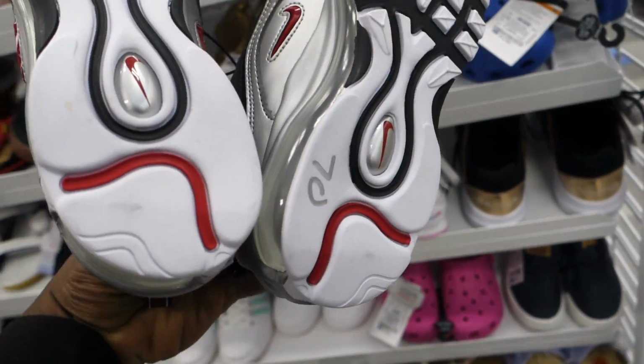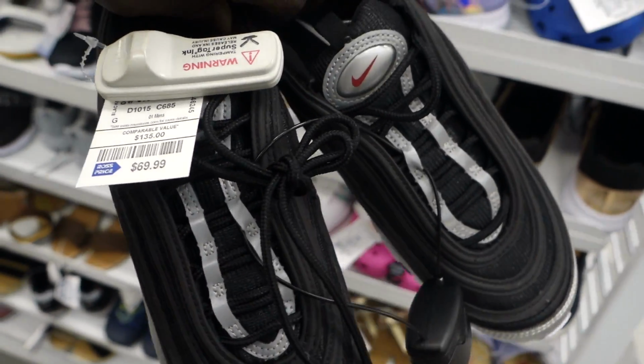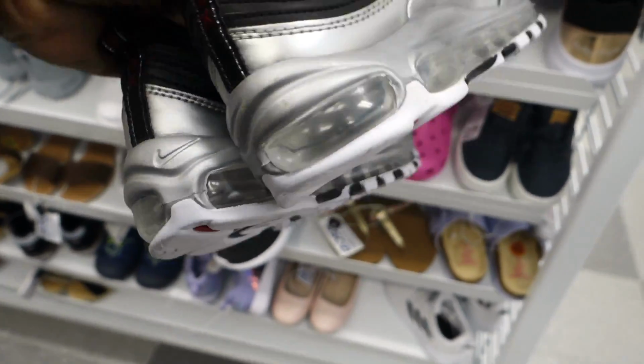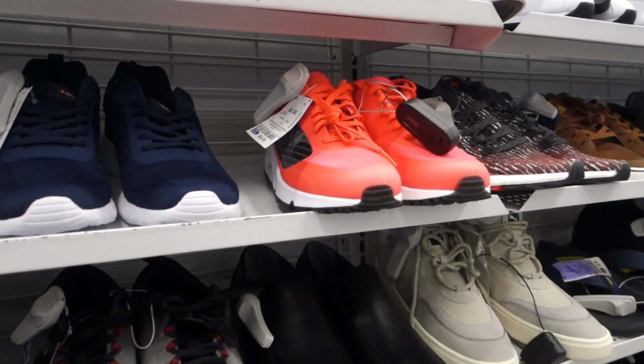Here we came across some that look like silver bullets, but I believe these are called the B-sides. They were asking 70 bucks on these, so even though it's a size 6.5, I'm still gonna probably take a chance on these, only because I love selling Air Max, because they usually do sell pretty quick for me.